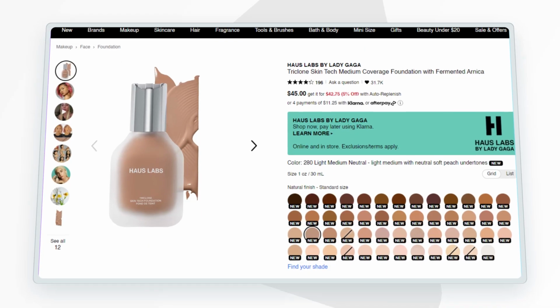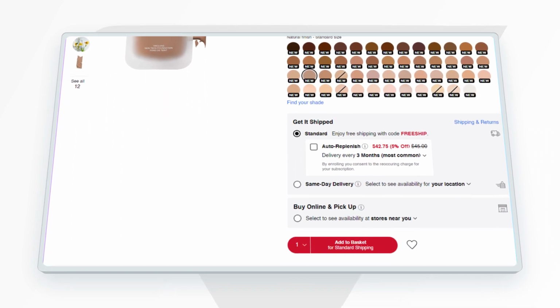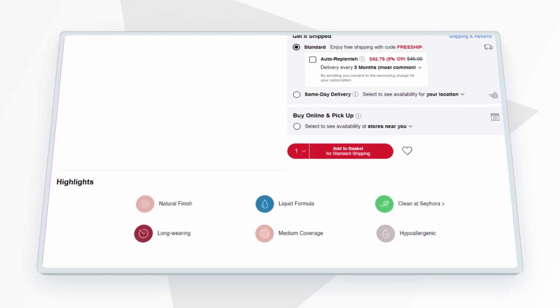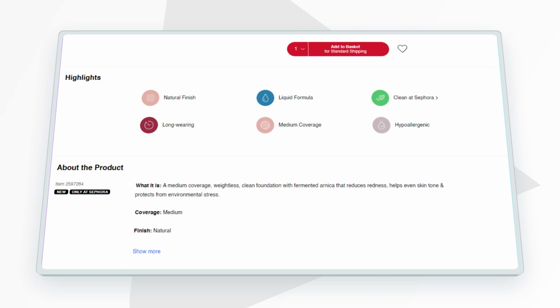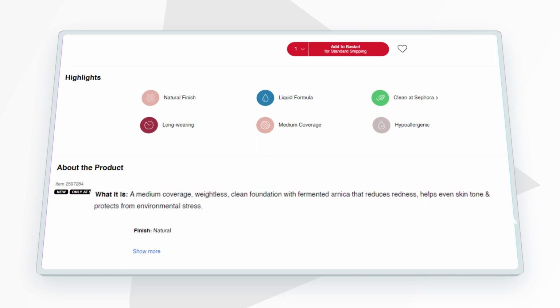Before we dive in, let me read you kind of the benefits and all the call outs from Sephora's website. So this foundation delivers a natural finish. It is a Clean at Sephora brand. It has medium coverage. It is long wearing. It's hypoallergenic. It says it's weightless. It's fermented with arnica that reduces redness, helps even out skin tone, and protects from environmental stresses.